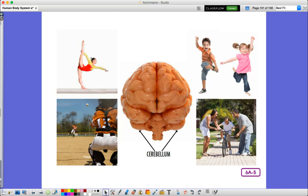For example, if you have learned to ride a bike, chances are you didn't master it all at once. It took practice. Your cerebellum was in charge of your balance and coordination, making small adjustments with each movement until you could pedal quickly and furiously on your own without even thinking about it.